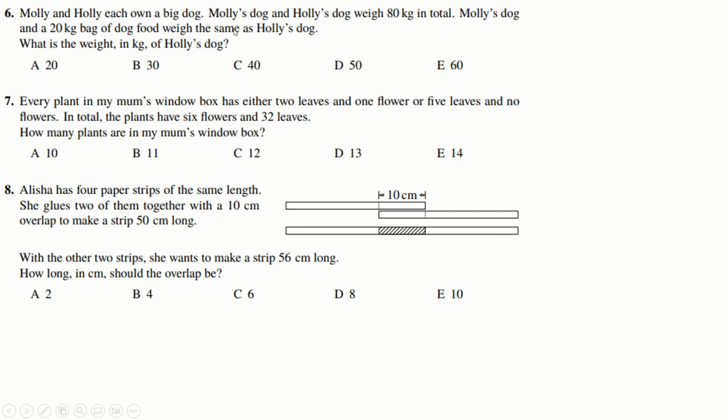Number 6, the 2 dogs add up to make 80, and 1 dog is 20 less than the other dog, is essentially what this says. So you're looking for 2 numbers that add to make 80, where 1 is 20 less than the other. That would be 50 and 30. Holly's is the bigger one, so that would be 50 as the answer.